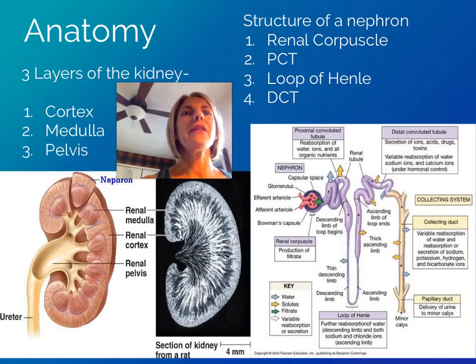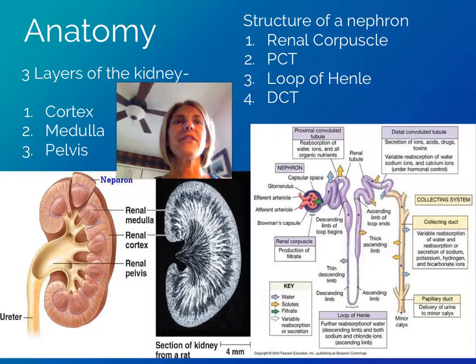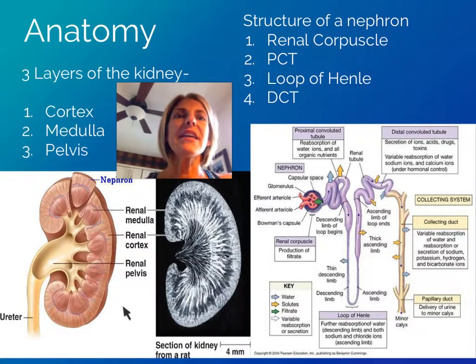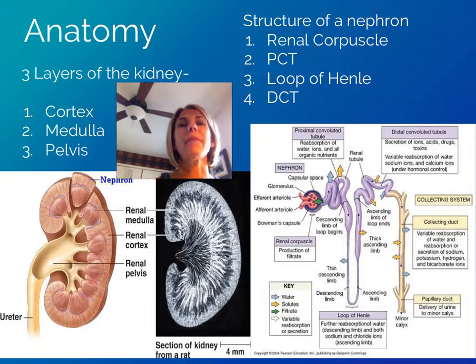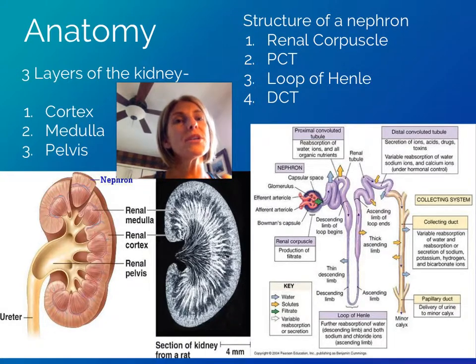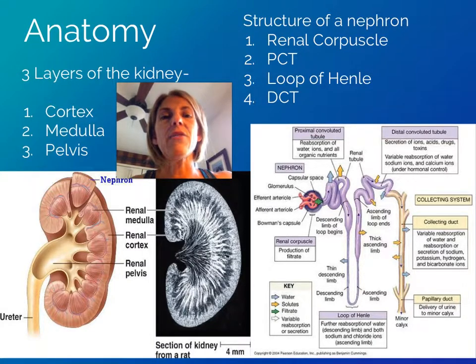Okay, we're going to talk about the anatomy of the pieces and parts of the urinary system. First, of course, we have the kidney over here. The job of the kidney is to filter the blood, and then it has 3 layers. This outer region right here is the cortex, and the majority of the nephron, the functional unit of the kidney, is found in the cortex. And then portions of it, including the collecting duct, are found in the medulla.